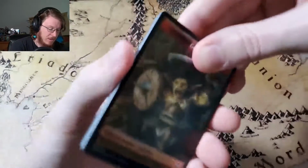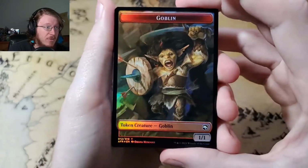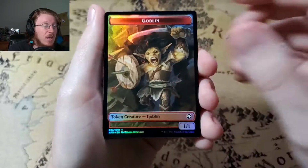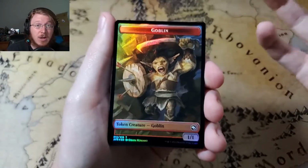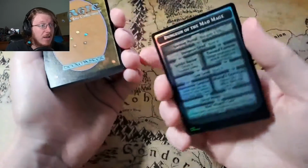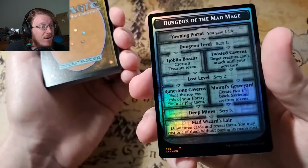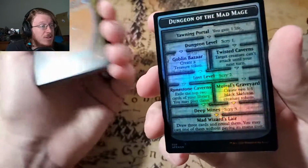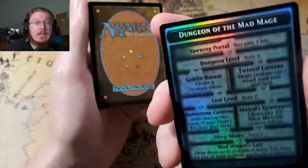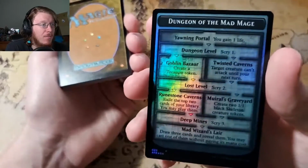So, all right. I don't know again what's valuable, what's not valuable, but we have a holographic Goblin token. That's kind of cool, actually. Again, with Magic the Gathering, I love the artwork. The artwork is always just incredibly detailed. And just cool to see. Oh, Dungeon of the Mad Mage. Oh, that's very cool. Which again is a sort of a storyline that you go through in one of the Dungeons and Dragons campaign supplements. It was the Dungeon of the Mad Mage.